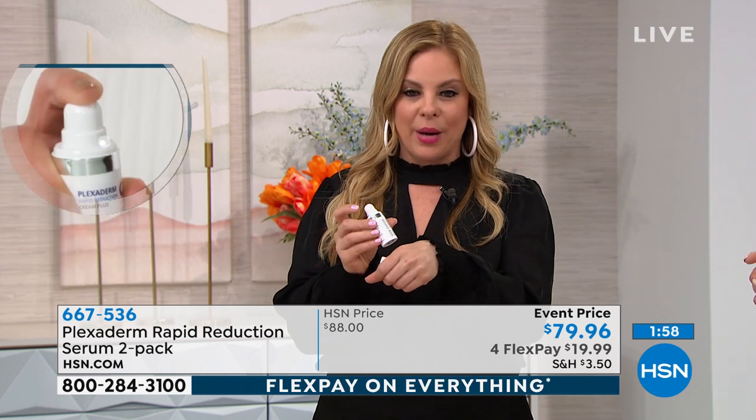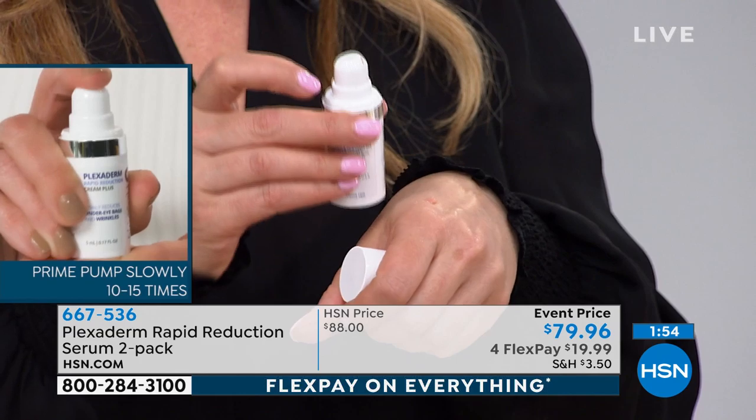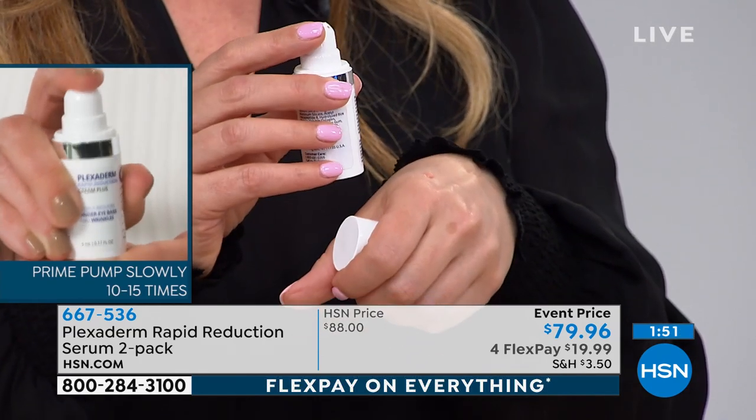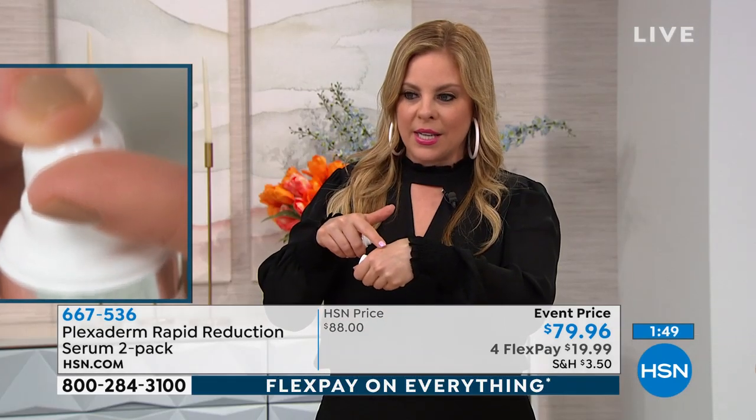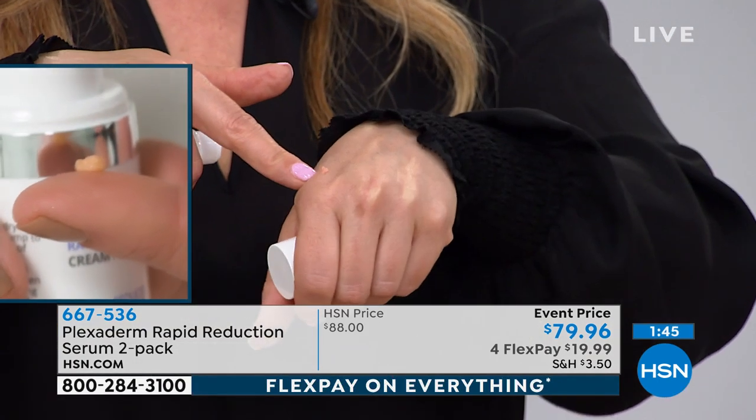You see this is a tiny little bottle, and there's a tiny little applicator there too. That means you just need a small amount. So clean, dry skin, and then you apply just tiny amounts. This is what you'd use for your under eye, and you can see it's not even pea size.